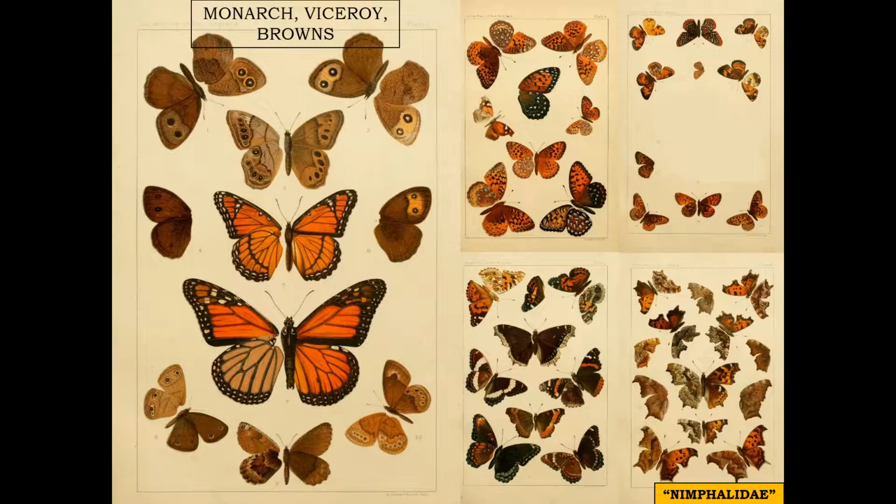And you have also in the Nymphalidae the well-known monarch, and above that you see the viceroy, its look-alike. And then surrounding that are some more subtly colored butterflies. These are butterflies that tend to fly in forests or in shady areas in and out between bushes, like the common wood nymph.